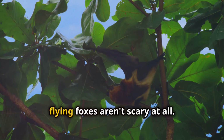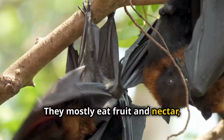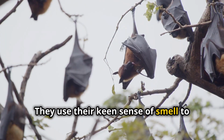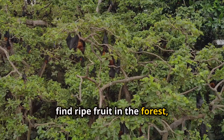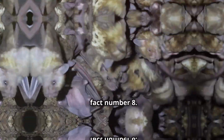But don't worry, flying foxes aren't scary at all. They mostly eat fruit and nectar, just like some of their smaller bat cousins. They use their keen sense of smell to find ripe fruit in the forest, and they play an important role in spreading seeds and helping trees grow.